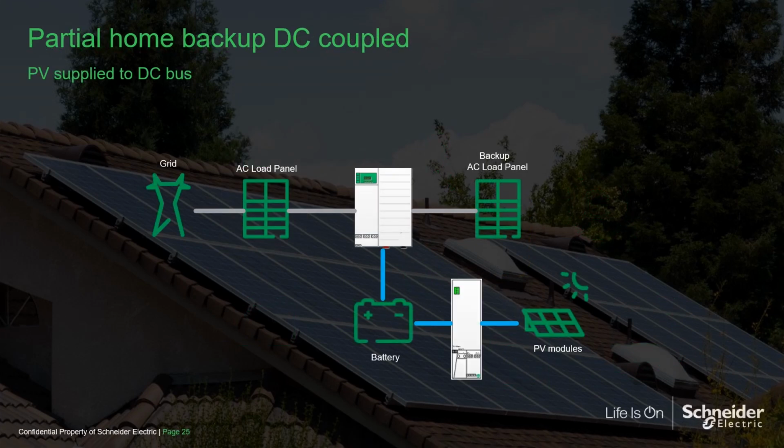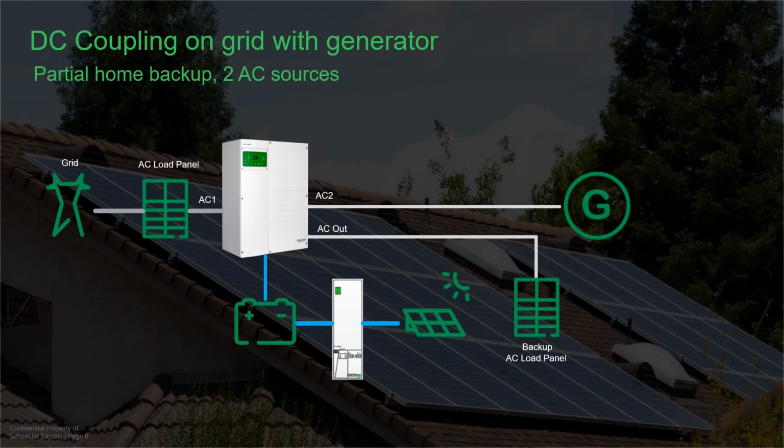Here's a diagram representing a DC-coupled system with partial home backup. DC coupling provides better efficiency when storing energy for use at a later time. It also allows a single monitoring platform to be used, namely Insight Local, to view the status of all Xanbus devices. Here's a DC-coupled system that is grid-connected with a backup generator.